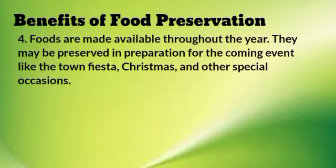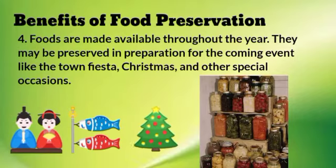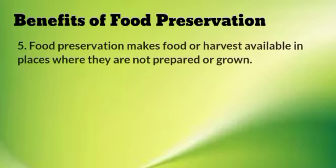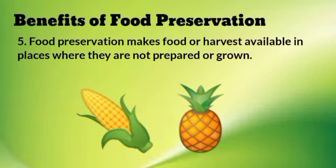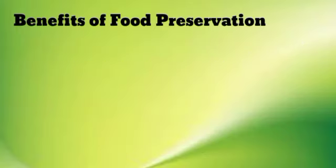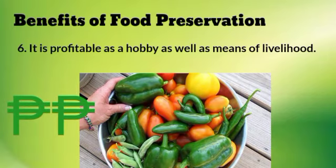Then, foods are made available throughout the year. They may be preserved in preparation for family events like the town fiesta, Christmas, and other special occasions. Another benefit of food preservation is that it makes food or harvest available in places where they are not produced or grown. And lastly, it is profitable as a hobby as well as a means of livelihood.